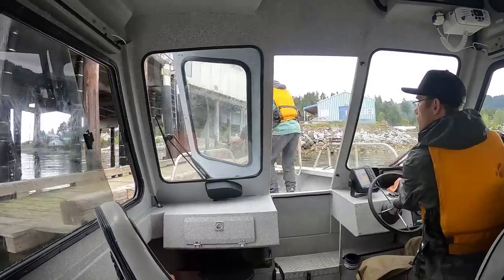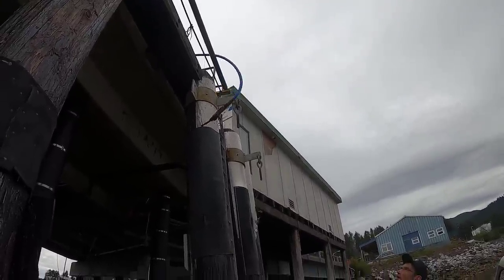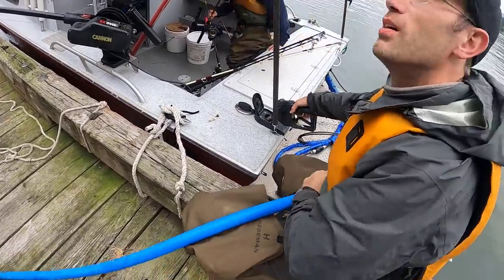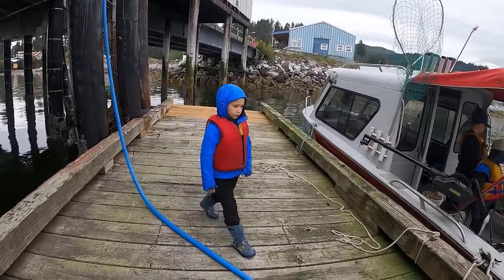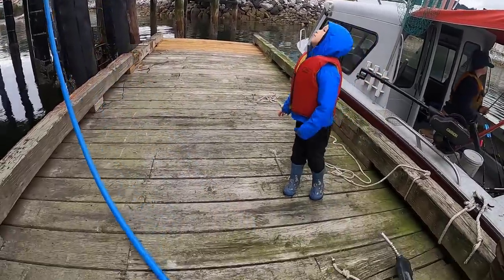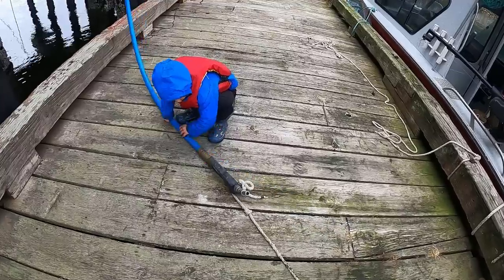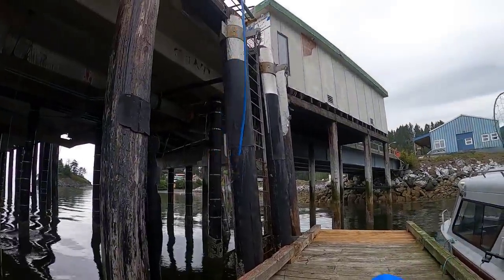All right, first thing we have to do before we go fishing is get some gas in the boat. Mark called ahead on the radio, so there should be somebody there to hand down the gas pump. All right, I think we'll do 15. 15? Yeah. Thank you. Watch out, Everett. She's going to pull that back up, okay? Okay, don't touch that part. Okay, guys, here comes a wave. Thank you for helping, Ev. Up, up, up it goes.